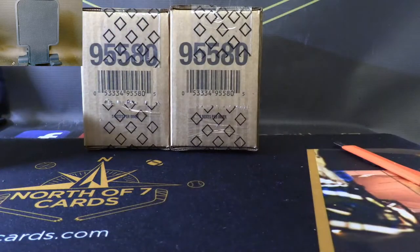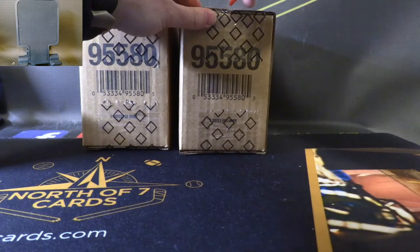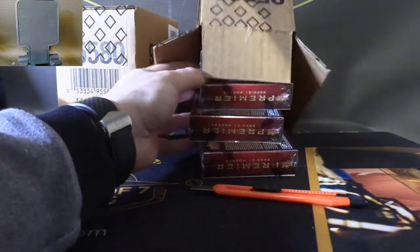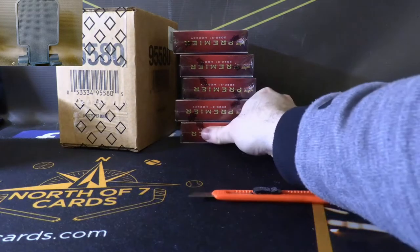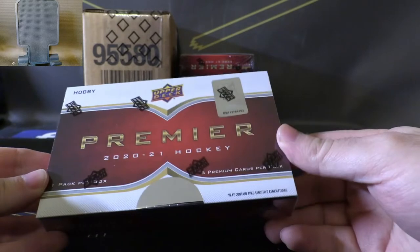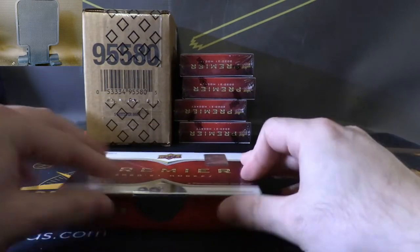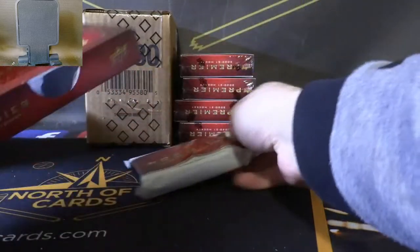Alright, let's do it. Here we go. So, let's take this off. Here's our box. Kopitar, Kemp, and Comtois. Alright, good job. Let's see what we can do here. Five cards per pack, one pack per box. Let's get some gold. X marks the spot. Let's start off with some people getting a nice smile. Now, let's figure out how to open this. Not too shabby.